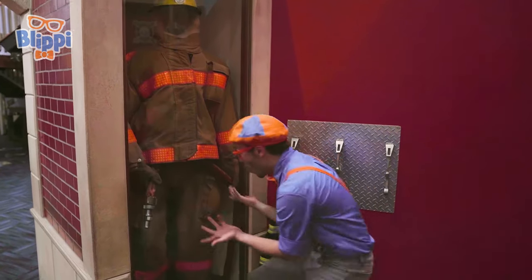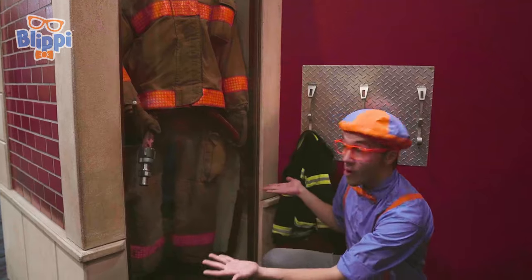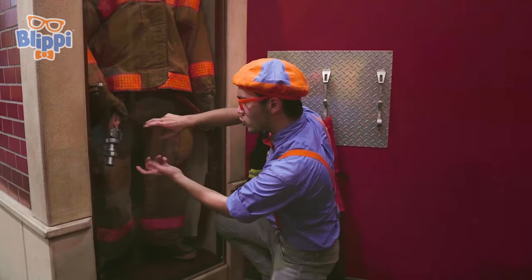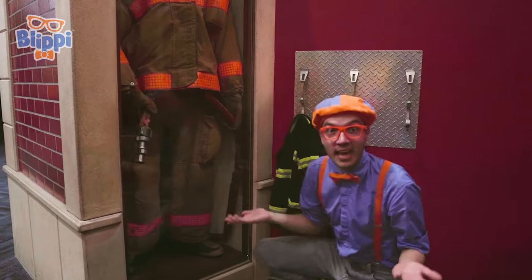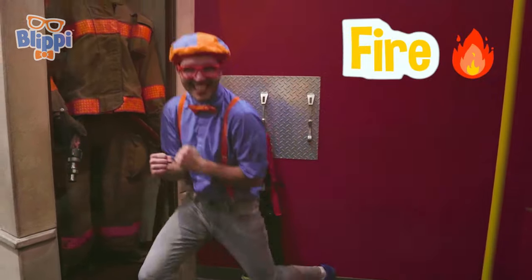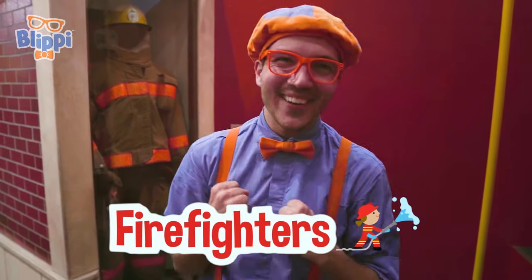Whoa, and do you see this? Yeah, this is the really powerful fire hose. Whoa, this is so cool. There are so many different adjustment valves. And look, it's really, really big so that it can have a very powerful spray to put out all the fires. Wow, maybe one day you and I can be firefighters too.